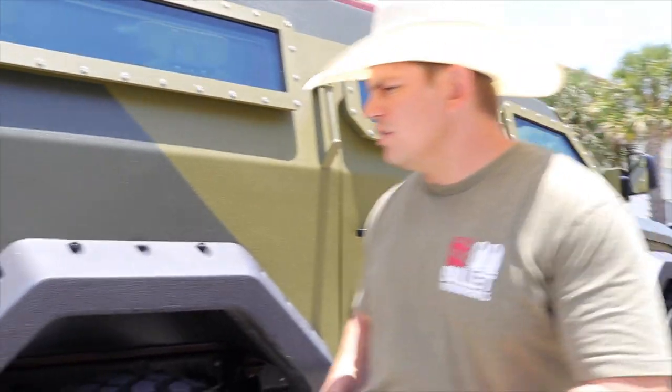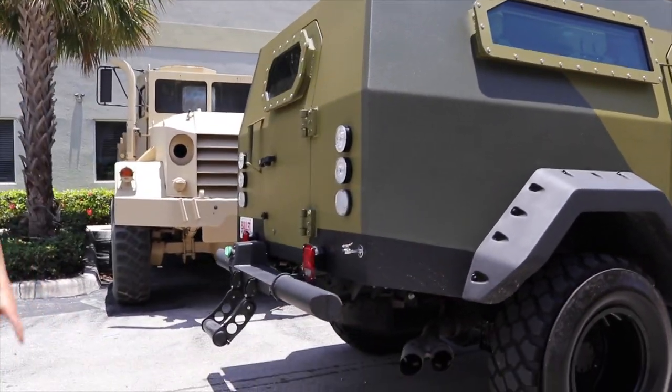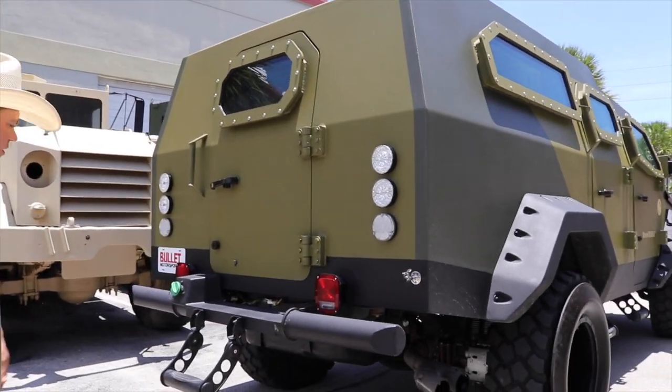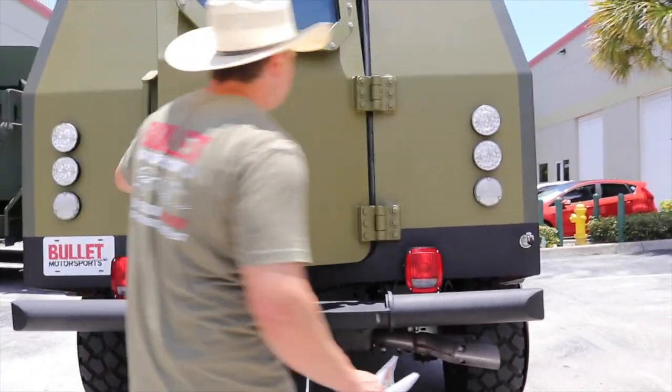As we go to the rear of the vehicle, notice the steel bumpers for protection. It has Hella lights throughout the whole entire truck. You've got a bully step bar, so that gives you the ability to get in the truck easily.